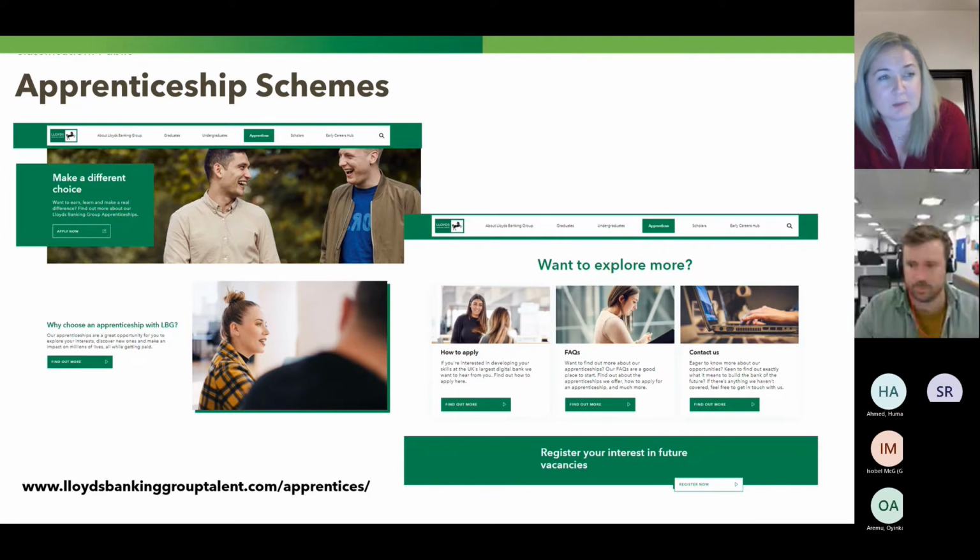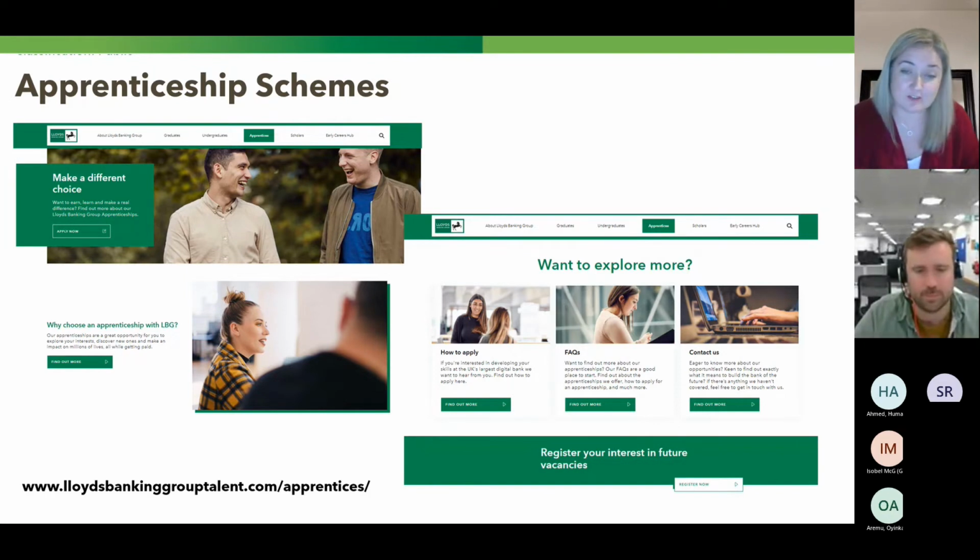For those who aren't aware, apprenticeships are a really good opportunity, and sometimes for people an alternative to university. You can come along and do a day-to-day job, learn on the job, gain experience and be paid to do the job, while at the same time studying towards your apprenticeship qualification. That depends on the apprenticeship you're doing, but we have a number of different qualifications that you could gain.